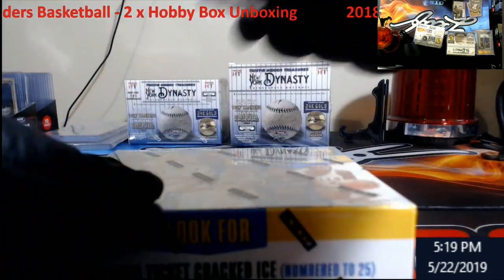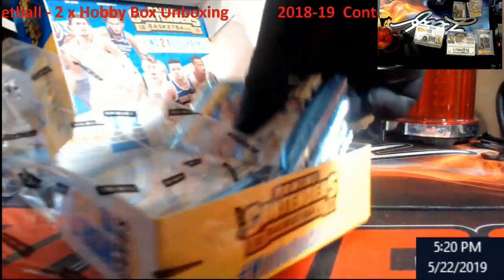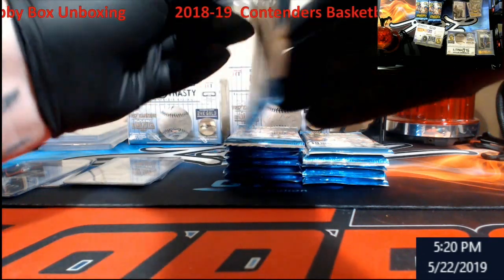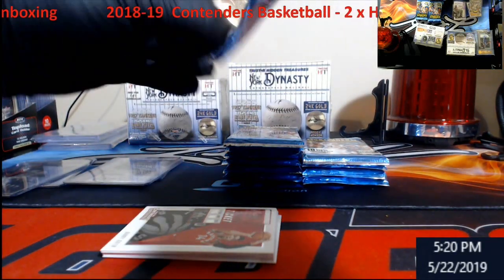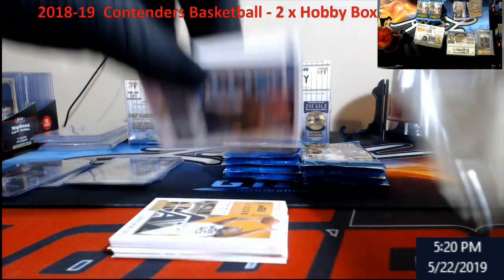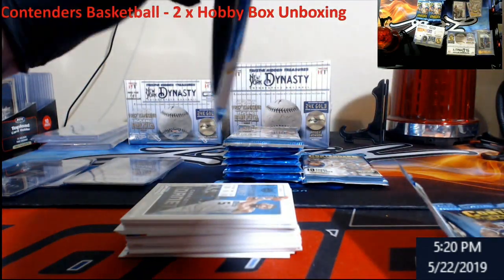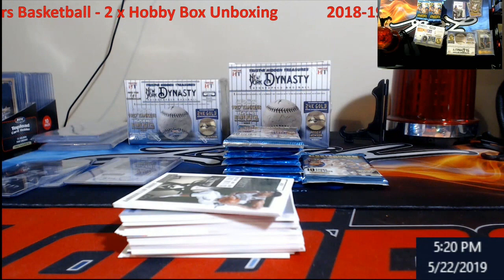Well, we pretty much know unless this came out of another case, this case would have been dead. But we're going to open it up. Still a lot of nice rookies in here. Never know what you can pull. Then we can pull Steph Curry out of here. I think he's a redemption, if I recall right. Maybe it was another product I'm thinking of.